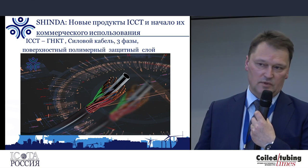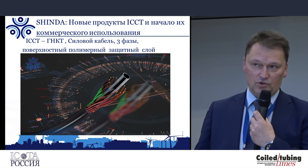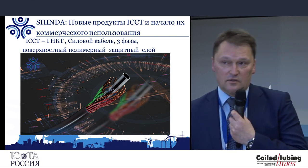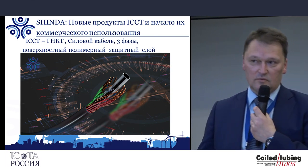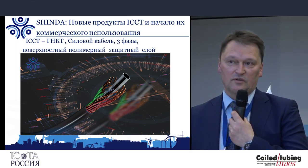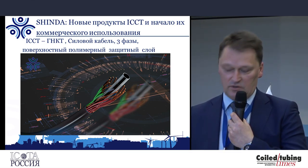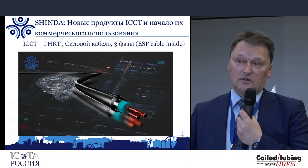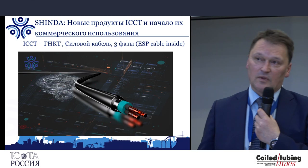Here we have the CT on the inside, and you see the power cable that runs down, smaller diameters, and which is polymer coated all across. This is a system that enables running down some tools and instruments down the well and working without the extra trips.